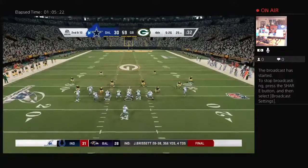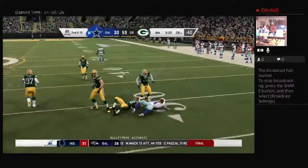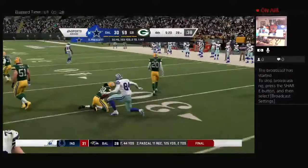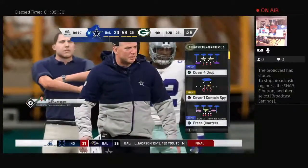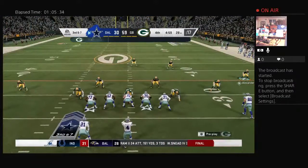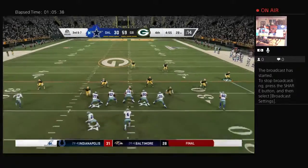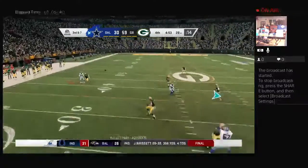Well, he has been sacked a number of times. He had an interception, so I'm going to give him a skosh of credit for hanging in there and trying to make something happen, despite the amount of pressure he's been under this entire game. Only 3 yards on the catch. It's 3rd down. The last catch did get 3, but they're still left needing 7 yards on 3rd down.